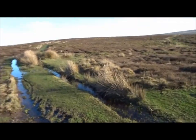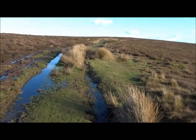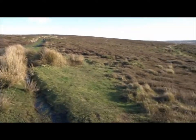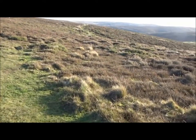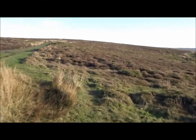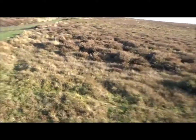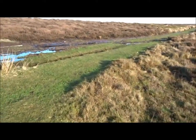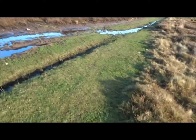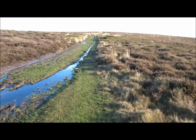But this is a very boggy route, everyone. I'm doing a lot of jumping and diving. I've already slipped once, so I've got to be careful. Fortunately, it was very soft and mossy and broke my fall. I sort of slid in the bog, but I didn't get any real damage. The trousers got a little bit wet, and then I got my waterproofs on.